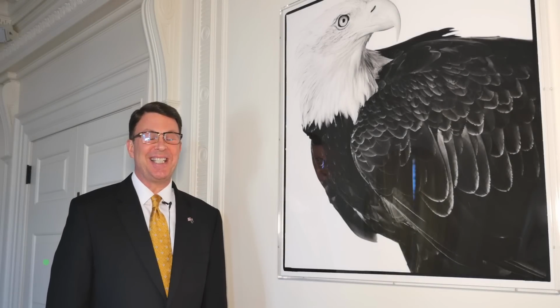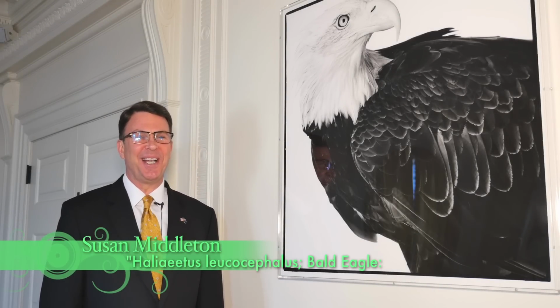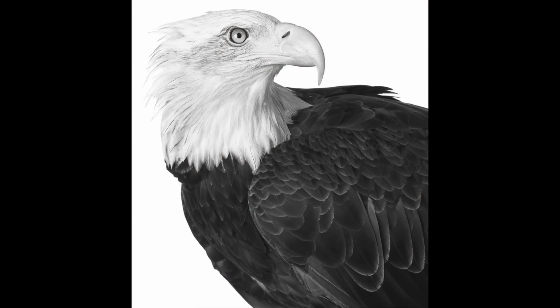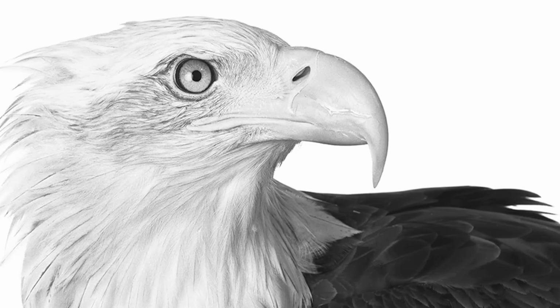Susan Middleton is an amazing photographer from California, and we're very lucky to have 6 of her works in the show. The 2 in the living room here are of the bald eagle and the black-footed ferret. Both of these species were very close to extinction.